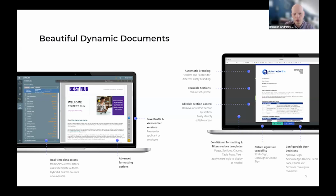We want to make sure that we have the right employer branding. We want to make sure that everything comes out in the right format, et cetera. And at the same time, on the other side, we want to make sure all of the right information is in that document. So things like having real-time access to data from SAP SuccessFactors or the payroll system as well. Pulling that data into this document, not just as different fields, but also using it to guide which sections of that document are shown. Having reusable sections, meaning we don't have to build the same content over and over again.